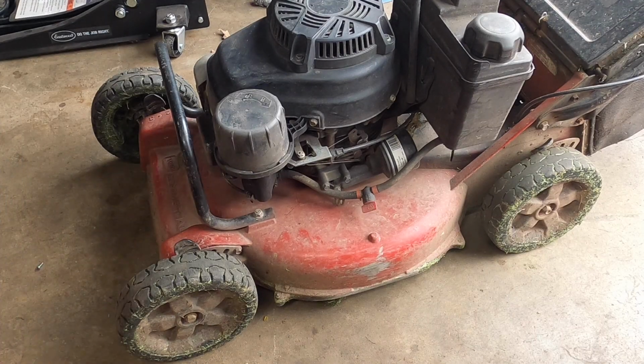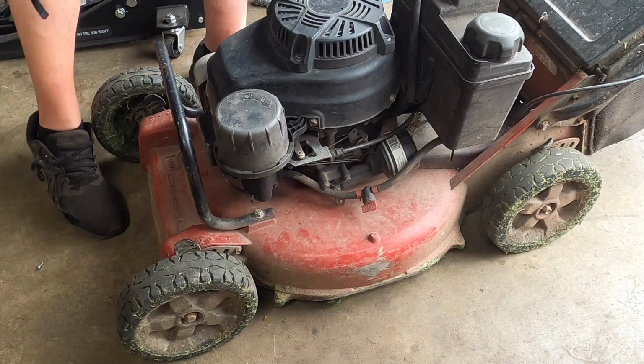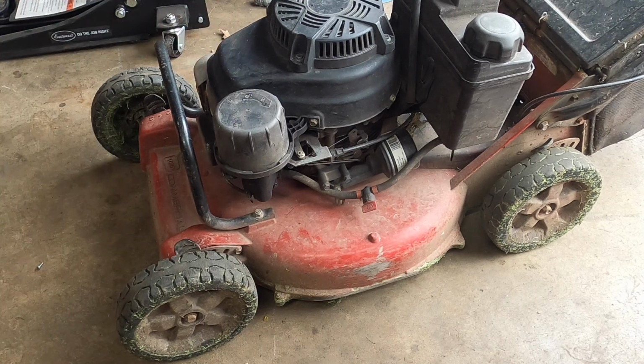Hey, what's up everyone? We have a very familiar client on the table, well, on the floor today, and that is this Toro commercial. I don't even know what it is anymore, to be honest. It's been on here so many times I don't even know. But the problem is, this is the same one that we've replaced the motor.